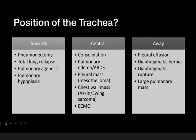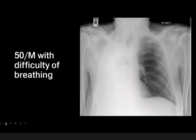PRDS, pleural mass, chest wall mass, or ECMO. If the trachea is pushed away from the opacified side, we can consider pleural effusion, diaphragmatic hernia or rupture, or a large pulmonary mass. So we'll go through some cases.